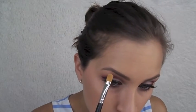Now I'm taking a pencil brush in the shade Mars and I'm going to put this all over my lower lash line, and then on top of that I'm going to go back in with the shade Insomnia and just blend that out. So I went ahead and added my false lashes and did my liner off camera. Since this was the first time doing wing liner in a tutorial, I was not about to try and film that. So now I'm just going back in with the shade Artemis and just highlighting my brow bone.